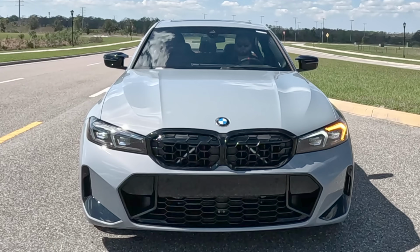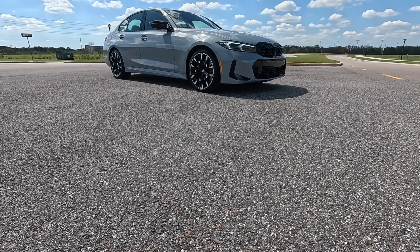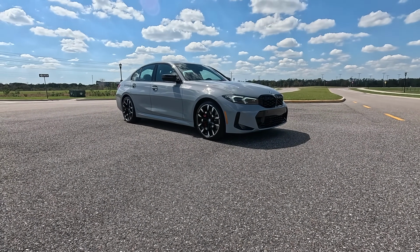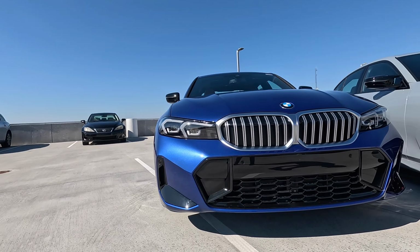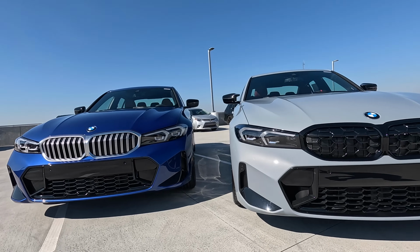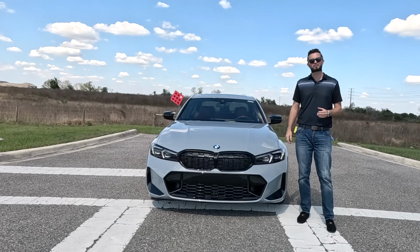In the front, full LED headlights and daytime runnings because we have the Shadowline package. We also have the M Sport Package Pro, which gives us the M Shadowline lights as well as the extended Shadowline trim. I would definitely tick the box to these two because it doesn't really increase the MSRP that much. The kidney grille gets the gloss black, it's an active grille shutter, and the design is different from the 330i as well as the M. So I like how they changed the styling elements because the lower bumper is identical to the 330i.